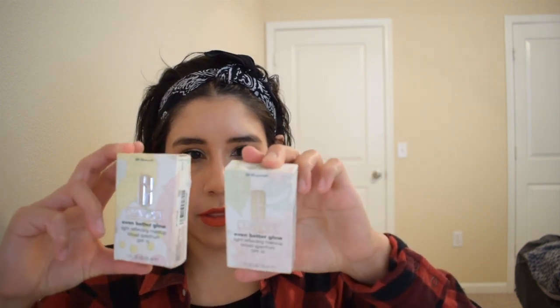If it is 100% fragrance-free or synthetically fragrance-free, it doesn't necessarily mean it doesn't have added essential oils, so just be aware of that. This one, from what it seems, does have some leaf extract and bark extract, so grapefruit extract. I did purchase 2 of them, so this is the box.